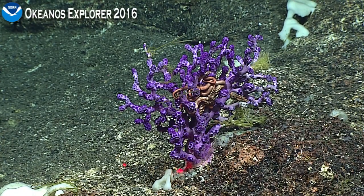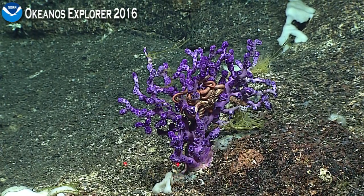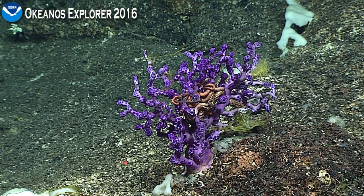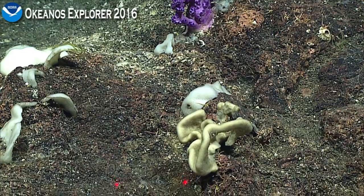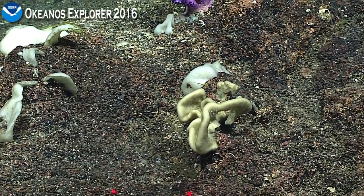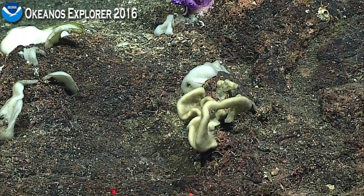Okay, watch lead. Was it the frilly sponge down below? Yes, that was it. That is a bubblegum coral. There's one down below that, yeah. Yeah, there you go. There's that one right there. And a larger specimen to the right, so off this screen.